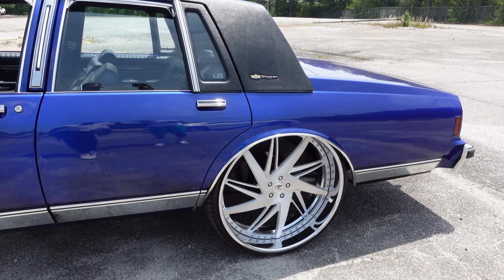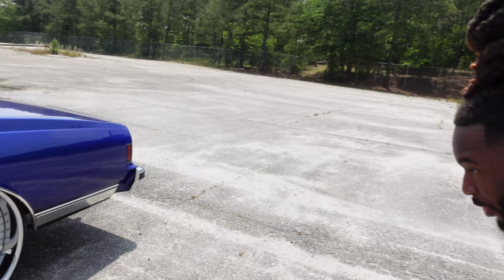Man, we do all around custom, man. We do it on 60-day builds. Get it in, get it out. Nah, I'm going to go in the motor, though. Eventually, I'm going to change the motor out.